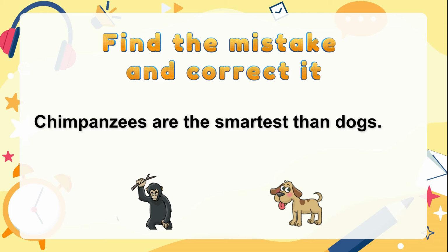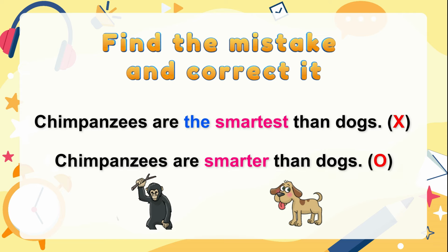Chimpanzees are the smartest than dogs. We are comparing two things, chimpanzees and dogs. So we do not use the and EST. The correct answer is chimpanzees are smarter than dogs.